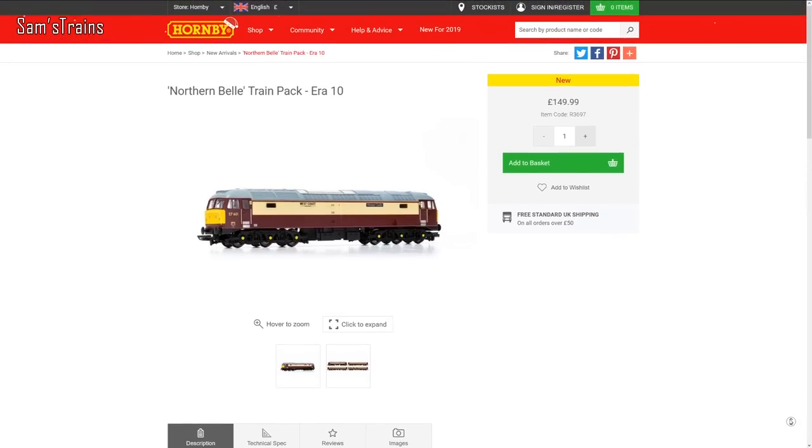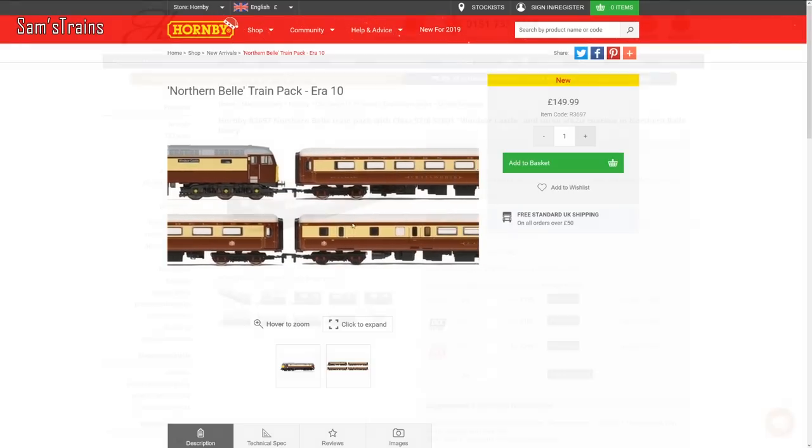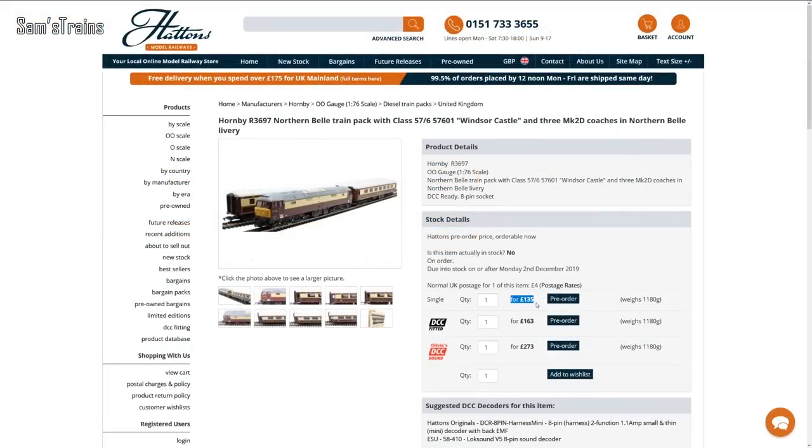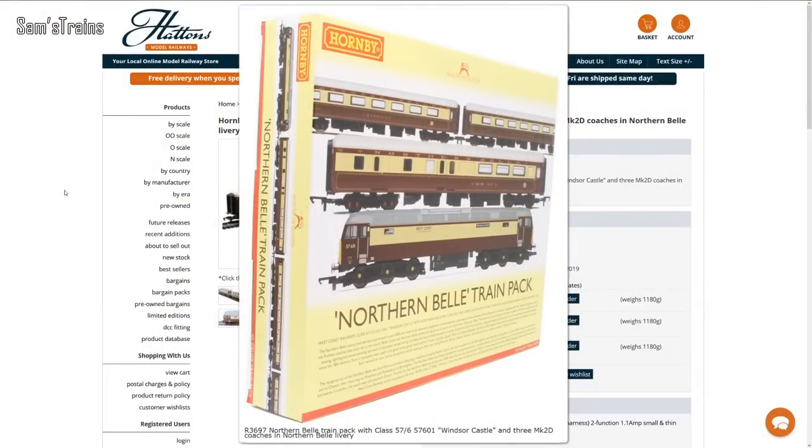Hornby also have their Northern Belle train packs in stock, which includes, I think, a Class 57, as you can see here, with three Mark 1s. Now, at Hattons, there's a price of £135 for that, which to me doesn't sound too bad. I think it is a relatively basic loco, and the coaches probably are as well. But even so, for quite a lot of train, I mean, that's four items there for your money, that doesn't sound too bad, and they certainly do look pretty impressive in that livery.